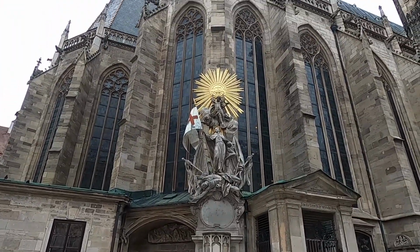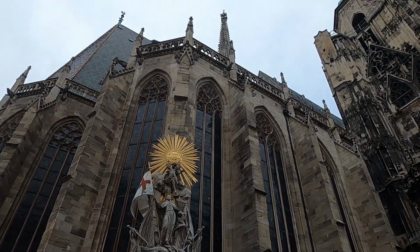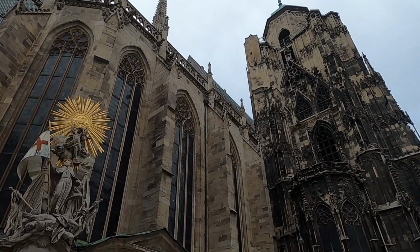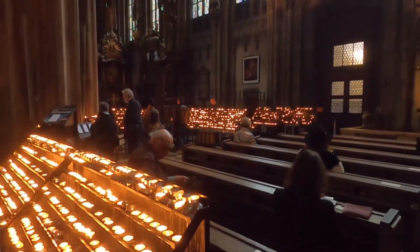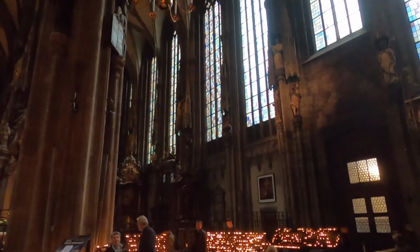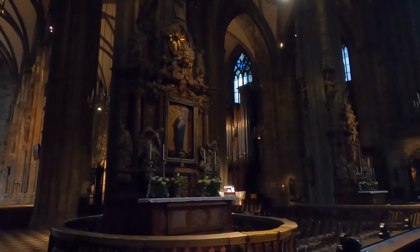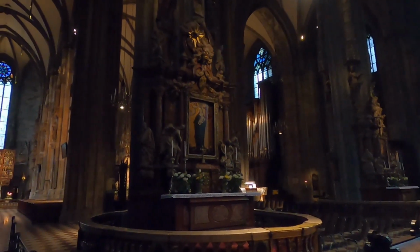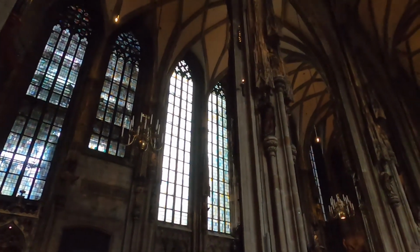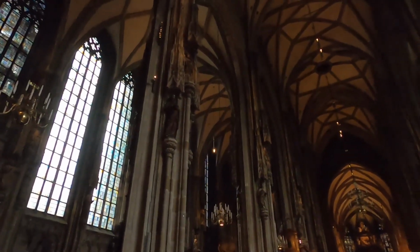This is the tallest church in Austria, St. Stephen's Cathedral. The exterior is a display of Gothic architecture, constructed upon a Romanesque foundation. On the interior, you'll be welcomed into a serene environment, with multiple altars and some impressive stonework. Though the groundbreaking of this enormous church began in the mid-1100s, construction wasn't completed until the late 1500s.